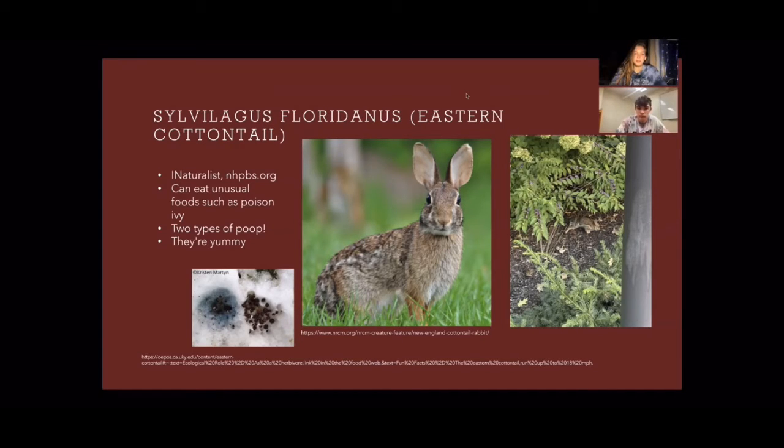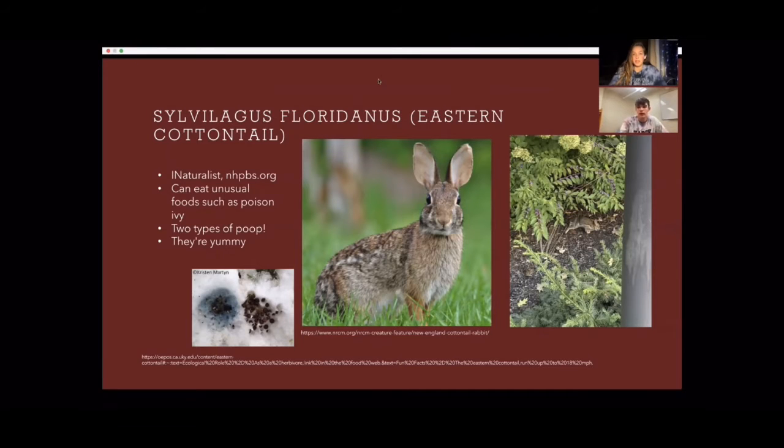Something that humans need to be really careful of is that they really love hunting these animals. Hunting animals has become a sport, especially for their meat and their fur.